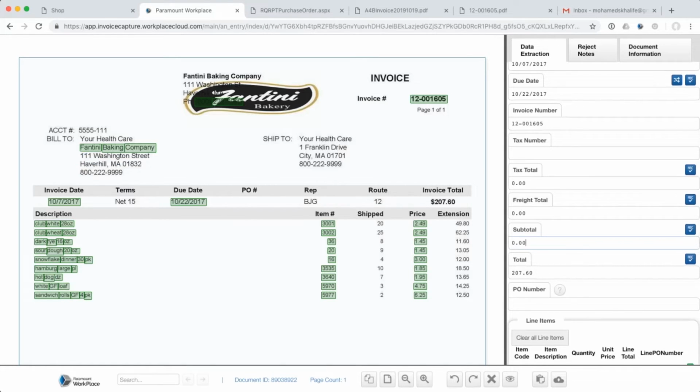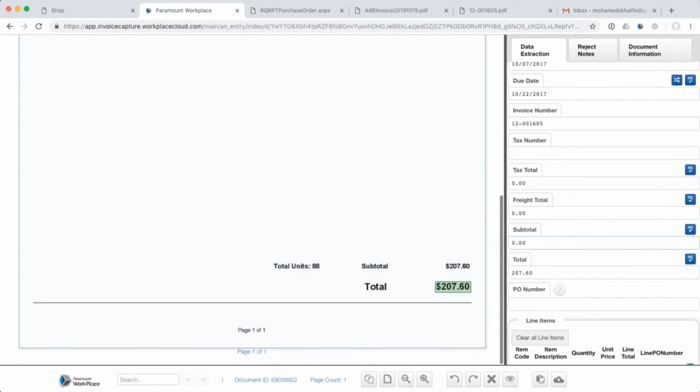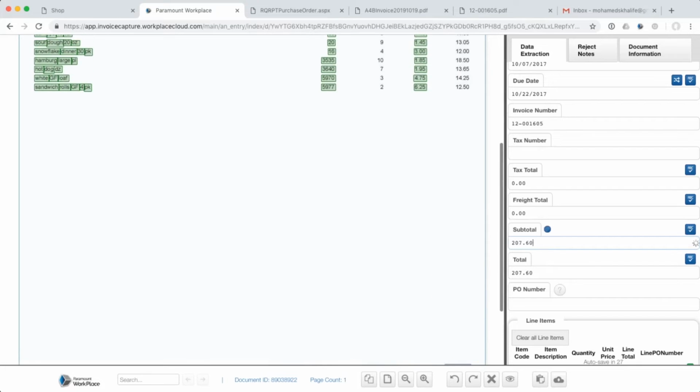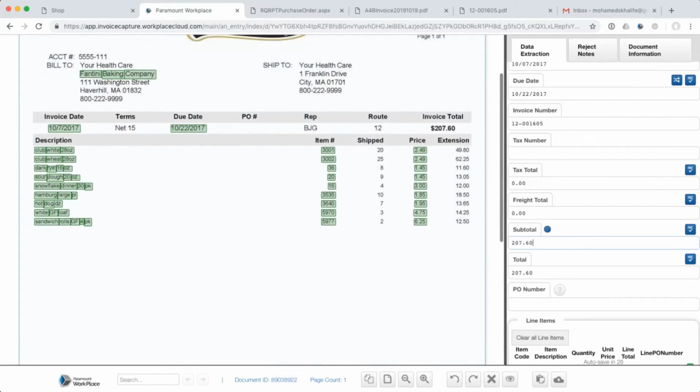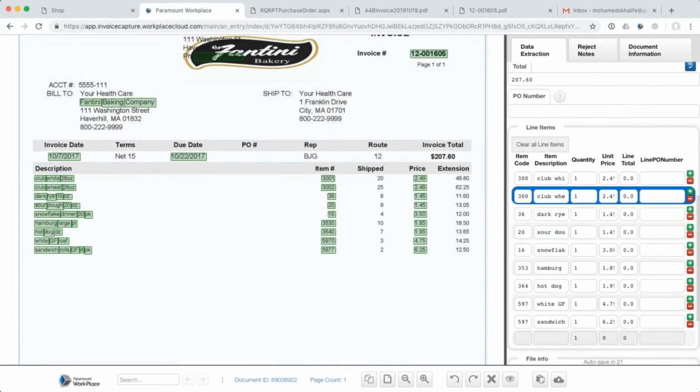I can simply click on the invoice PDF to tell it where to look for this field, and it will remember for the next time an invoice from this vendor comes in. It looks like I'll also need to fix the quantity, as the word shipped is being used on the invoice, which is an uncommon word for this field.